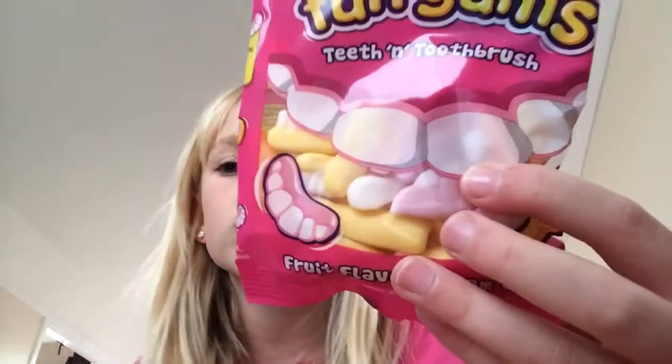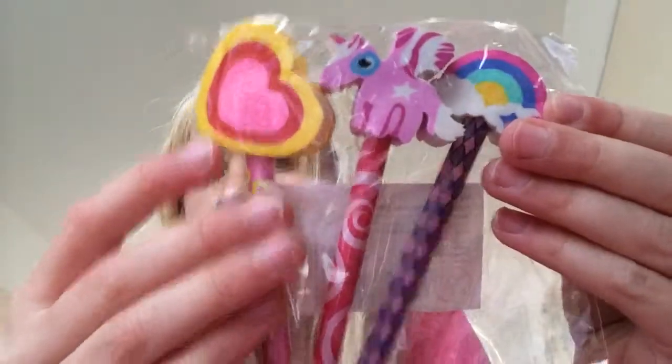Then Chupa Chups little ones. Then Wilko fun actual crayons. Then we've got another little pack of fun gums, and if they don't like any of these, they can just swap with their friends, if they have any nearby. Then we have kids' Tutti Frutti toothpaste. Then we have little pencils with rubbers on, little penguin rubbers.